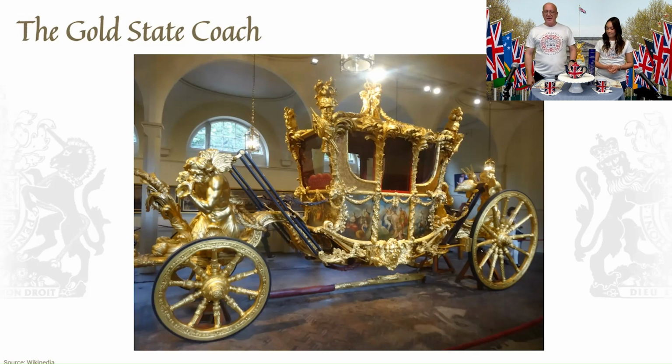And it actually requires 8 of those large Windsor grey horses to pull it, but only at a walk. It's the best they can do. It's gilded and features painted panels by Giovanni Battista Cipriani and a rich gilded sculpture. So next slide, please.